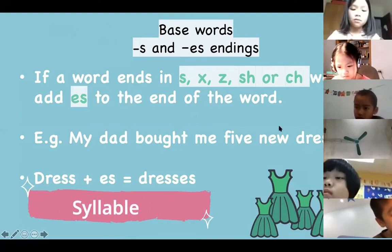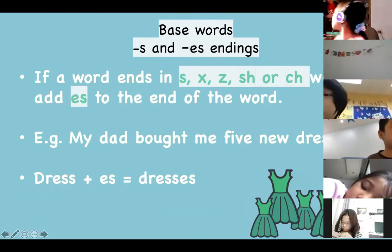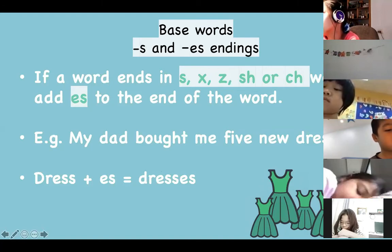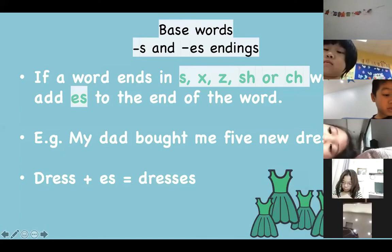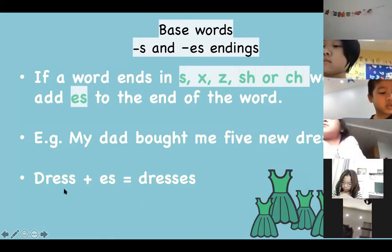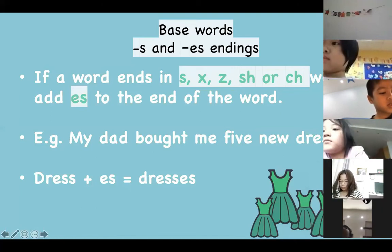Who can tell me, what is a syllable? Taki? A syllable. When we say one word, like dresses, dress is one syllable, and ES is one syllable. Very good. Dress is one syllable and adding the ES is an extra syllable. So syllables are the beats in words.